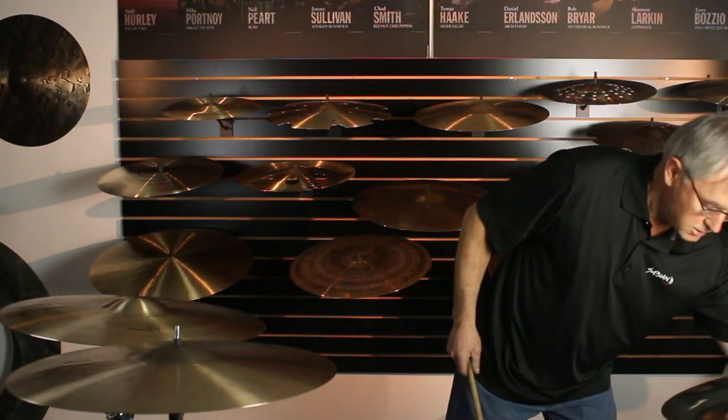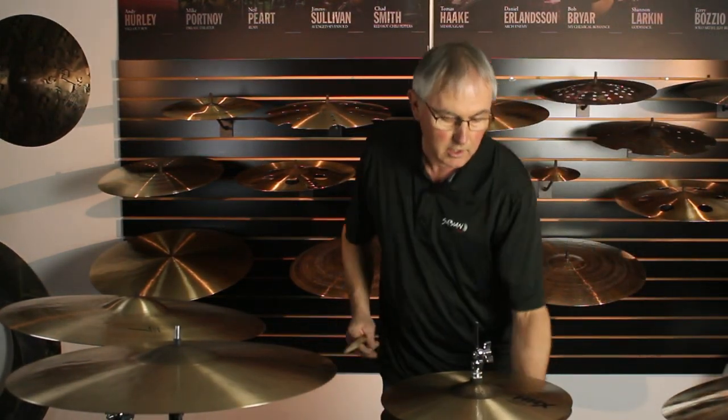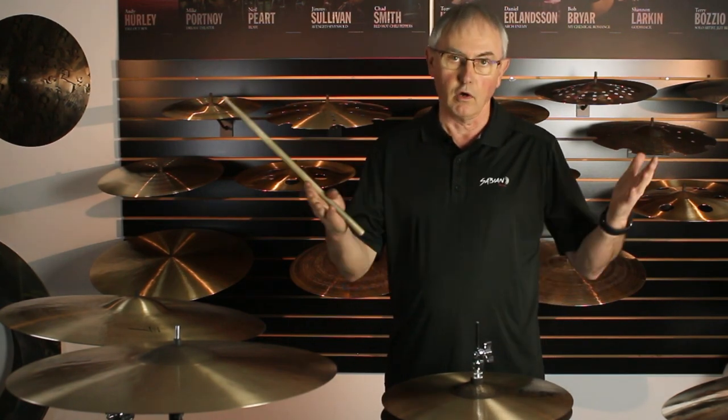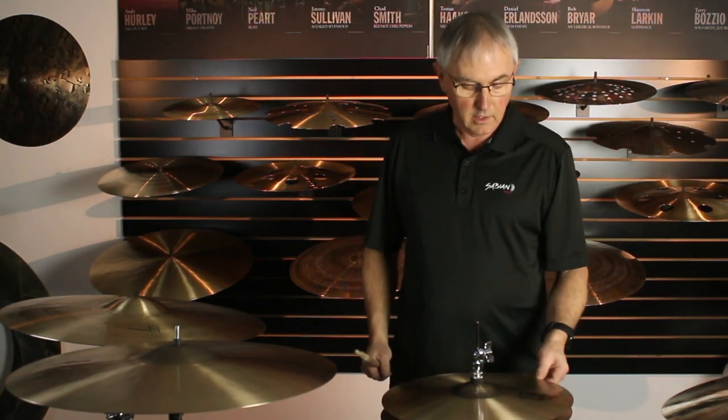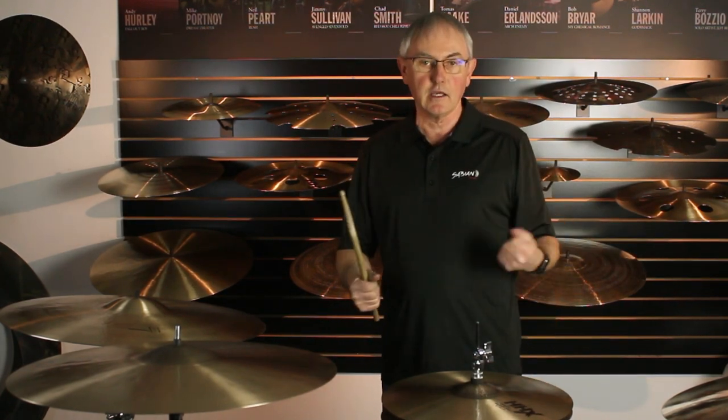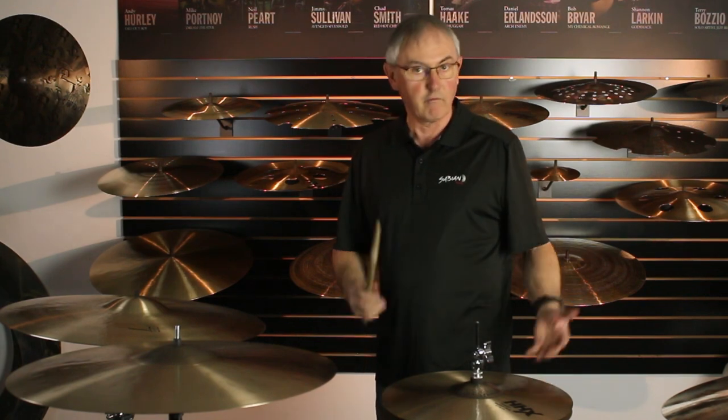And the hi-hats, complex 15-inch, medium top, heavy bottom. This was developed 2 years ago, the Complex series, HHX Complex. Great hi-hats, especially if you like 15s. Very meaty, very cutting, and very complex.